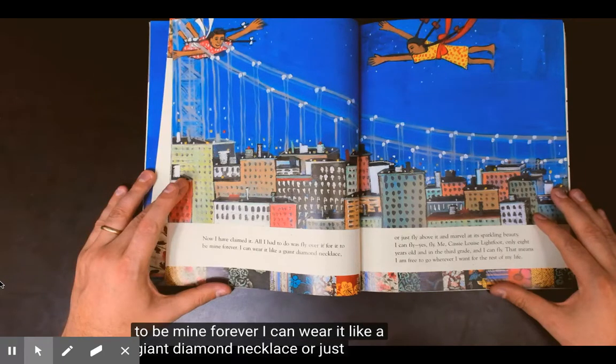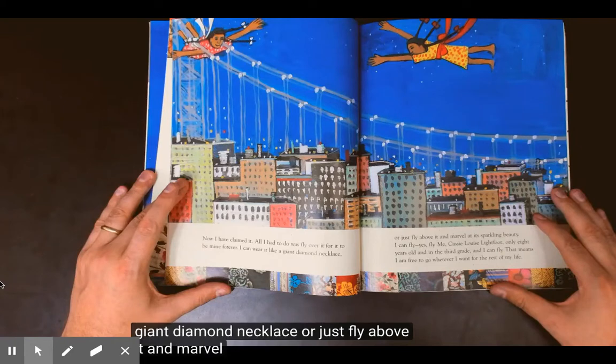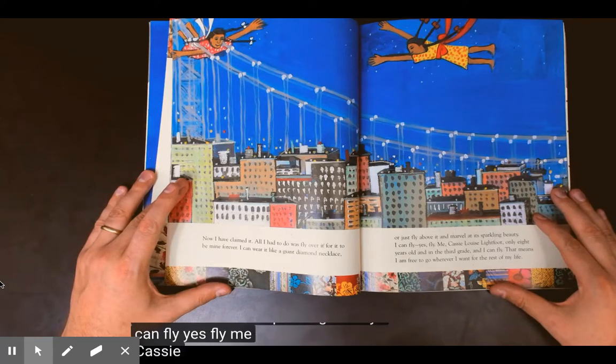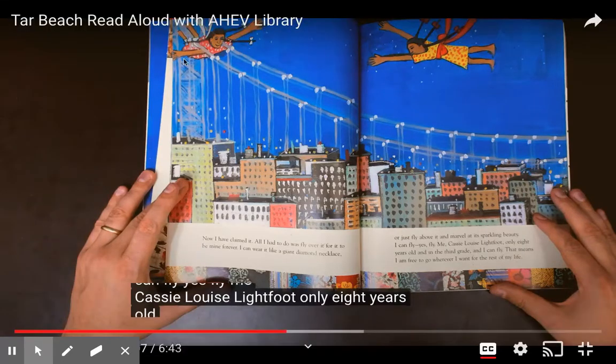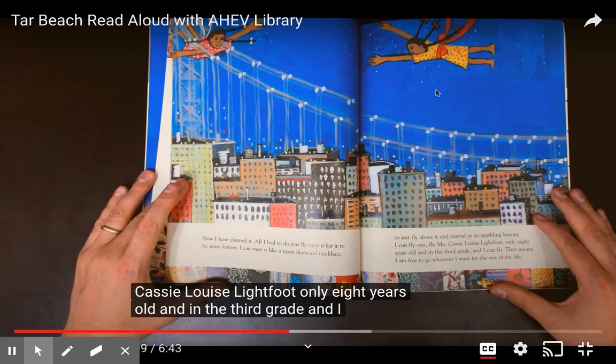I can fly, yes, fly, me, Cassie Louise Lightfoot, only 8 years old and in the third grade, and I can fly. That means I am free to go wherever I want for the rest of my life. Here's Cassie, imagining she can fly over the bridge.